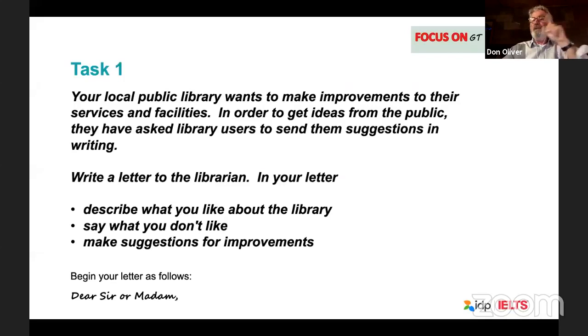All right, we're going to look at an example now, and this is a band 6.5 from a real test taker. And this person has written his or her letter in response to this task. Again, spend some time understanding the situation. The public library wants to make improvements. They want ideas from the public. You're writing to the librarian.